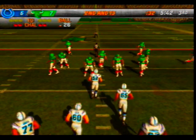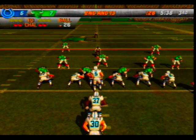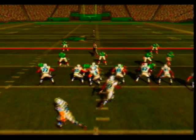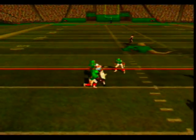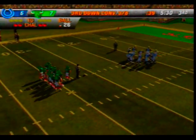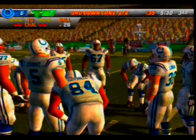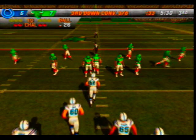Second and long. Ball on the 26-yard line. The home team lines up in a 4-3. Under pressure, gets rid of it. The pass falls incomplete. Good push by the defensive line, forcing the incomplete pass. He hung in there, but he didn't really have the time that he needed to make the play. The quarterback has to know who his outlet guy is and get the ball to him when he feels that pressure coming. 3rd and 13.